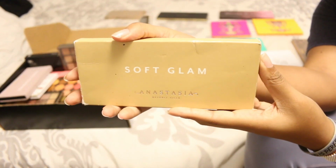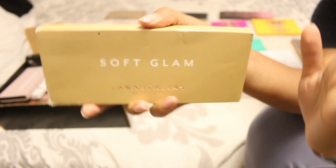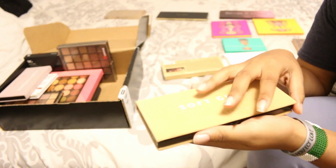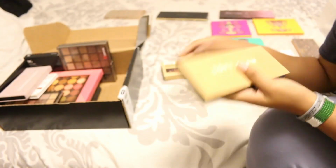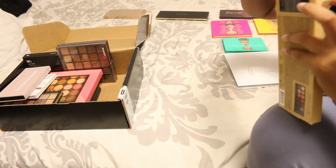Soft Glam palette by ABH. Definitely going to declutter. Psych! I love this palette. I would never declutter this palette. Let me show her to y'all. She is loved. She's been used. I love this palette, so now I'm definitely keeping her in my collection.